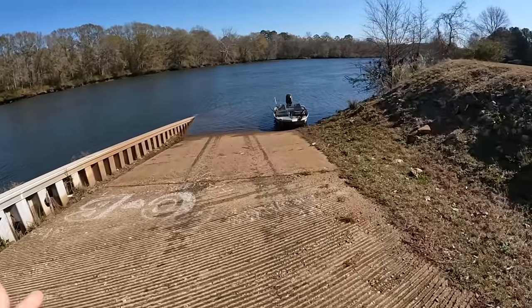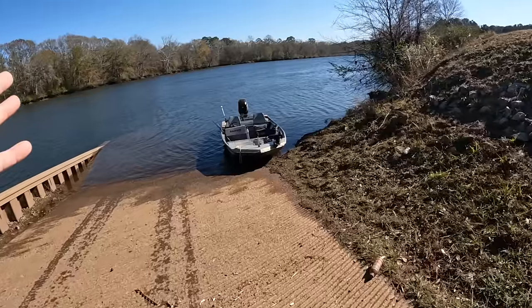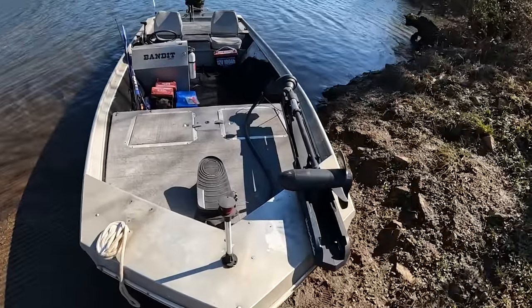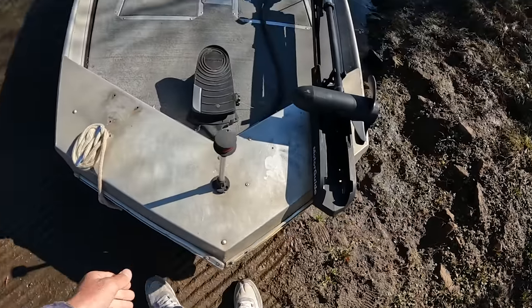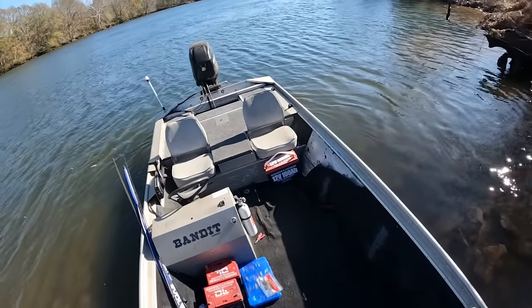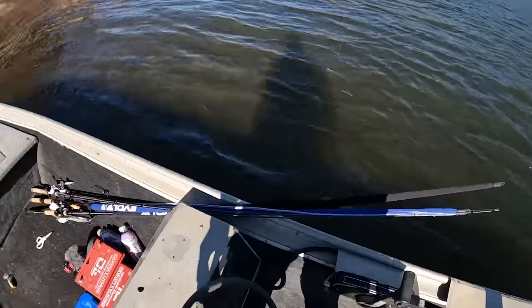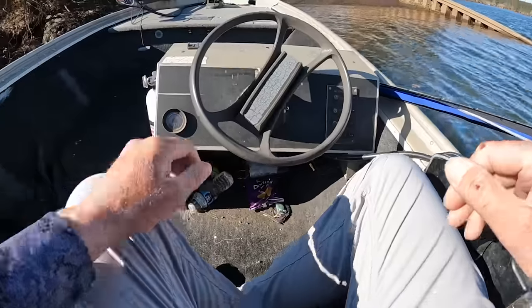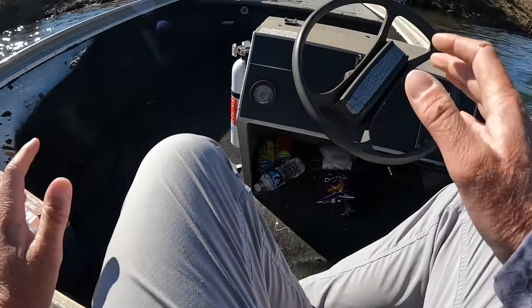So this is one of those things where conventional bass fishing wisdom would say, we got bluebird skies. We had a front come through yesterday. It rained this weekend a little bit, but it was super cloudy and a front came through. Now it's post-frontal, bluebird skies, and wind, which is pretty much the case after a front comes through. Most people would say it's not gonna be a very good fishing day, but for me, these seem to be the days where I catch the biggest fish.